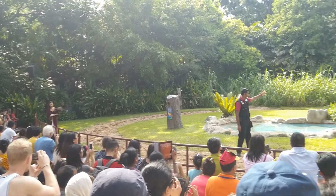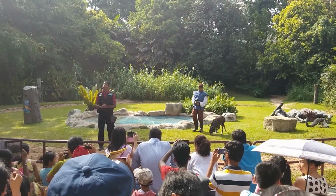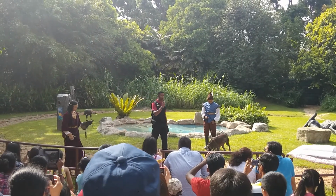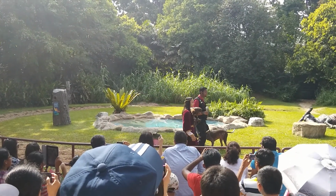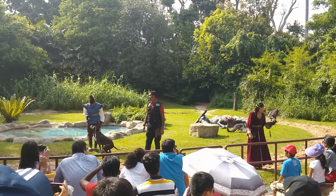And here they come. The dog's main purpose is to sniff out potential prey that could be hiding somewhere in the bushes. And once the dog has picked up the scent of the prey, it will then go into a point, indicating the direction of the prey.